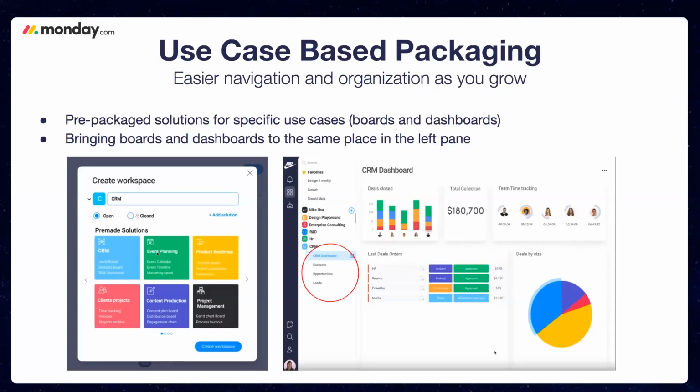And we're going to add workspaces that are already built for a certain use case, kind of like a CRM or a product roadmap and more. You can see a few examples on the left-hand side of the screen. So if you need to do event planning, as an example, you can just add the workspace. It's going to be added right away with all the boards and the dashboards already built for event planning in this specific scenario.